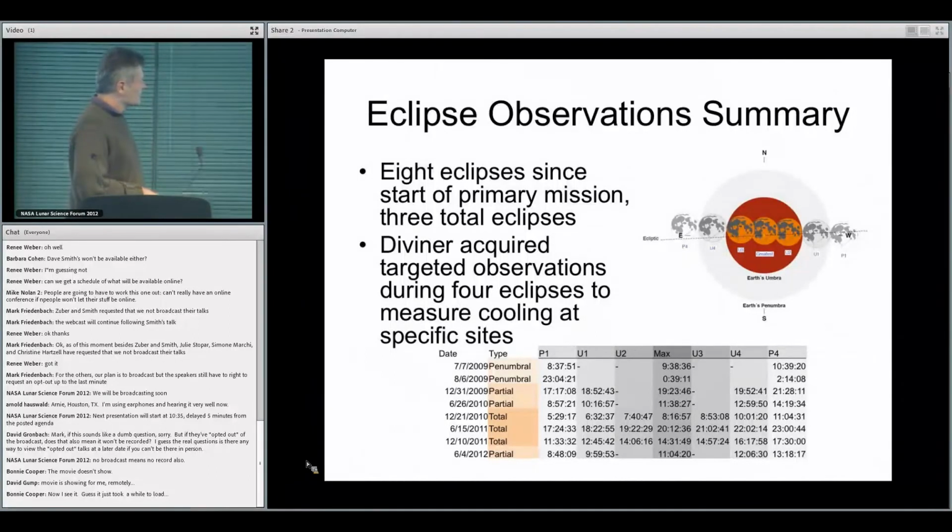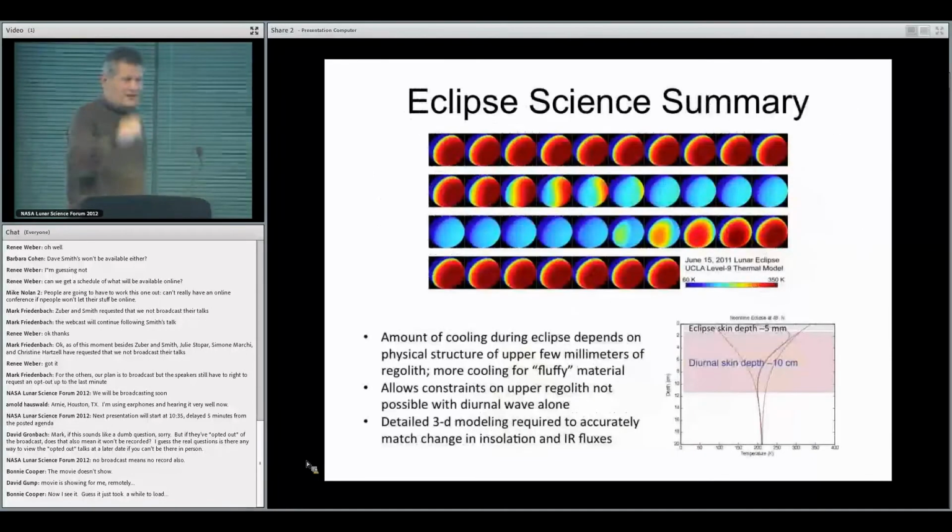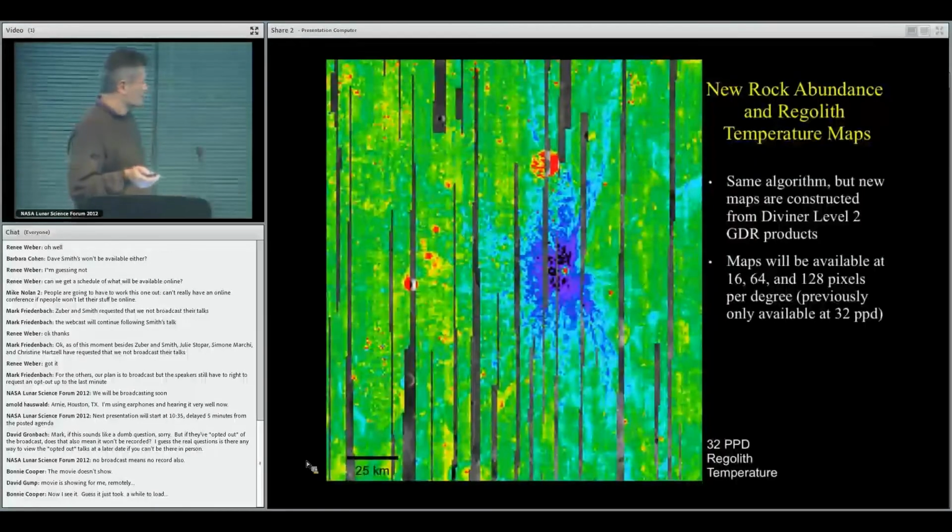It's interesting that partial eclipses are just as good for us in the places they exist on the moon as total eclipses are, because from the standpoint of a place on the moon that's gotten a partial eclipse, it does go through a very significant variation in insolation. Here are some models that show how the eclipse works, an infrared eclipse, and this shows the approximate temperature effect of these eclipses and the depth at which it penetrates, maybe the top 5 millimeters of the surface. The initial results are that there's a very super fluffy layer in this very top 5 millimeters of the undisturbed lunar regolith, and we're still working on deriving its detailed properties.